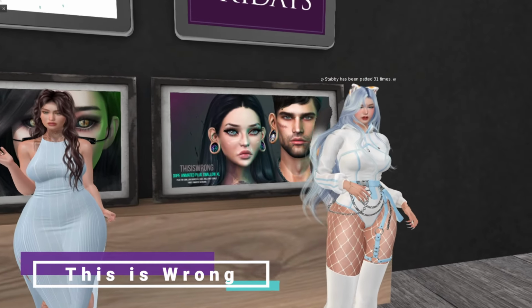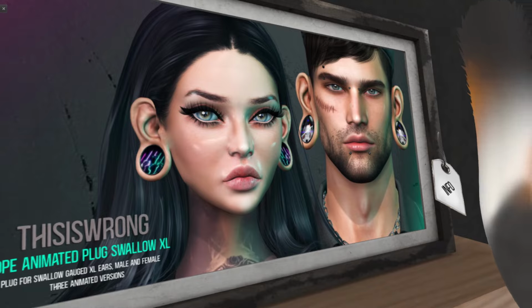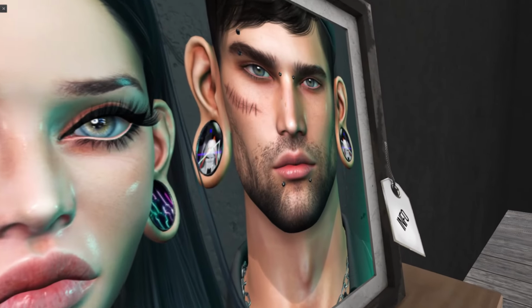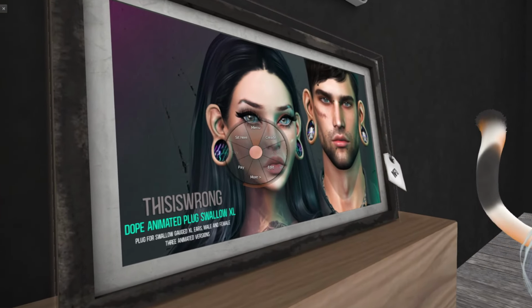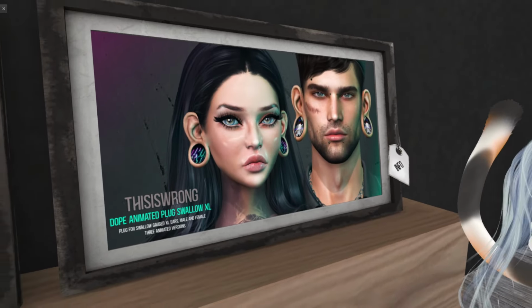At This Is Wrong, we have the dope animated plug for Swallow XL ears. They come in male and female, and there are three animated versions in the pack. I would love to see what those versions are, but there's no demo for it. I know. There's info, whatever that means.